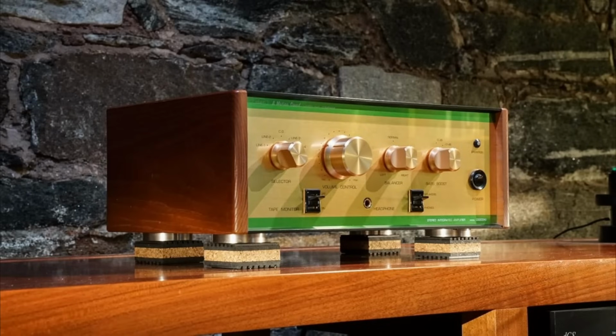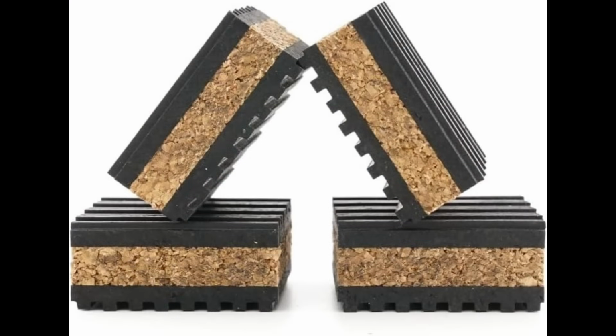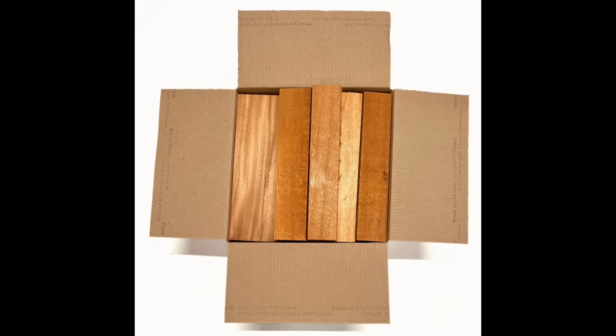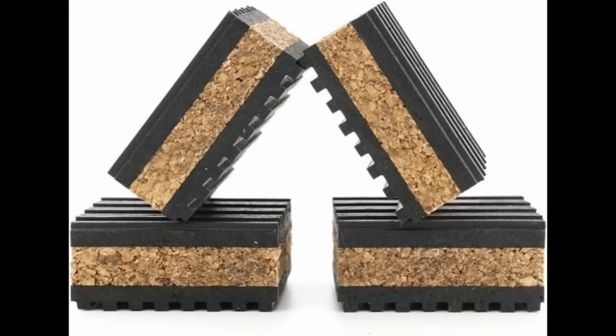MDF is a really horrible material. It's just pressed cardboard, basically. That's the way your component would see it. So this is a great way to start. I have a bunch of these. I also have a ton of these little 4-inch square by 1/2-inch deep mahogany blocks that I found at some building site. Solid wood. I put those under the feet of any component. They work great. If you're like me, you'll end up with a bunch of this stuff. But these rubber and cork footers for $14.95 for a pair of 4 are a great way to start.